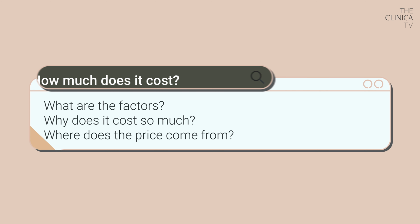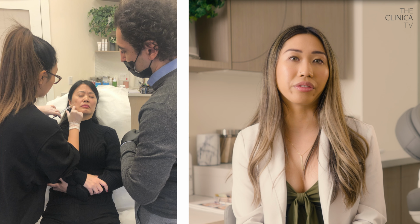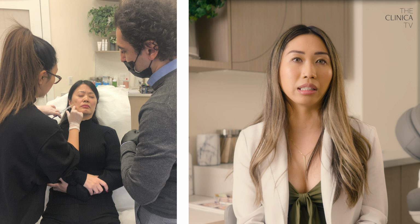How much do dermal fillers cost? The cost of dermal fillers depends on a variety of factors as well: the expertise of the individual injecting the treatment, the risk of the treatment, so more high-risk areas would be more expensive, the geographic area of the location, so like the clinic in Toronto would be more expensive than Hamilton, for example, and the aesthetic result that the client is looking to achieve. So a more natural approach versus a more augmented approach.